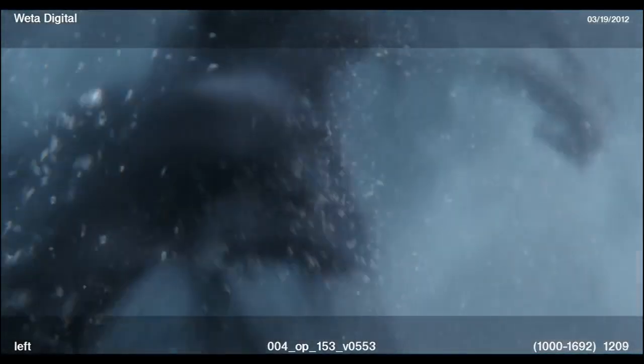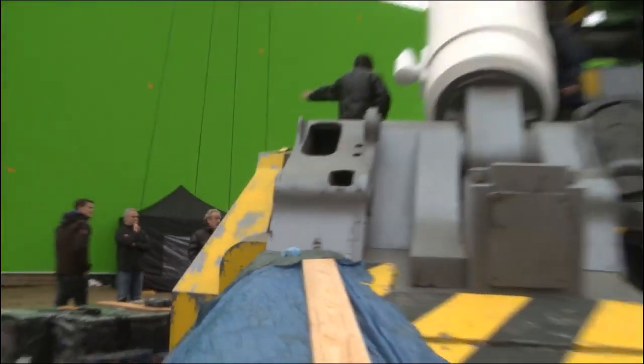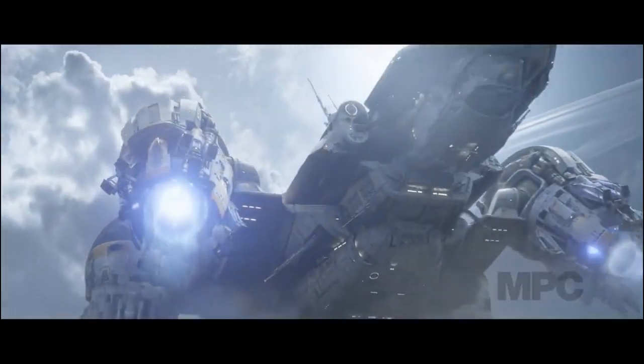Ridley loves to shoot as much practically, and pretty much for everything that we had in the film there was a practical version of that he could shoot with, but at some point we always knew that we were going to have to take over to CG. There's the spaceships, the Prometheus. That was a given that we were going to have to do that.